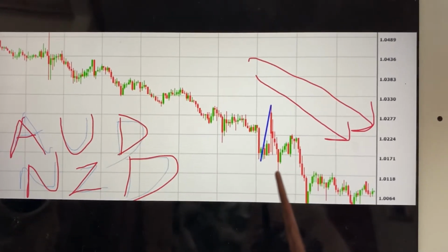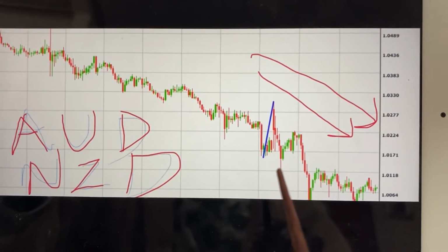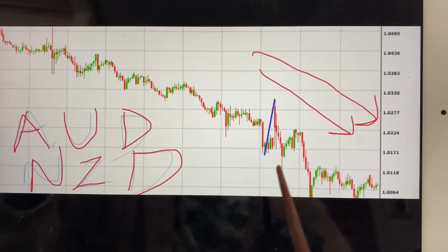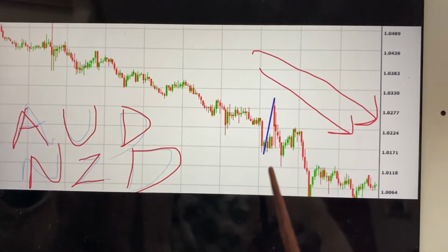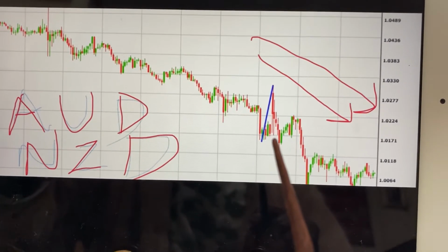Because what I do is I always hold the trade. Every Friday before the market closes, I lock all my break even and prepare for the following week. You know what I mean? So with that being said, let's talk about this signal that we have here.